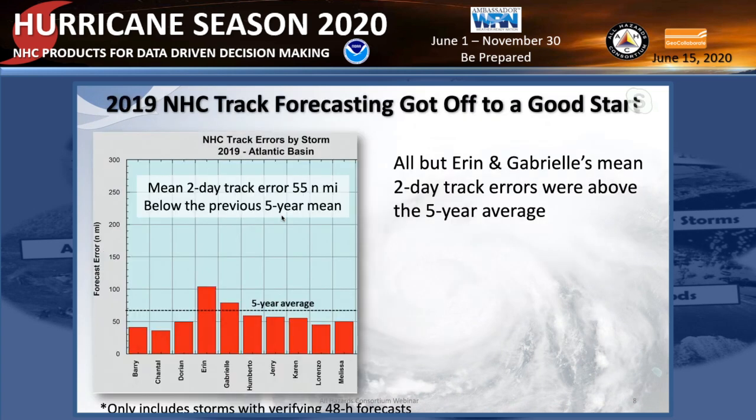In 2019, the track forecast errors for the first several storms of the year, all the way up through Melissa, were actually pretty good. The mean 2-day track error up through Melissa for NHC's errors was about 55 nautical miles, which is below the 5-year average of the previous 5 years, which was closer to 60 or 70 nautical miles. So of these first few storms, we had a lot of storms with small errors. Aaron and Gabrielle had errors above the 5-year mean, but all the rest of them were below.